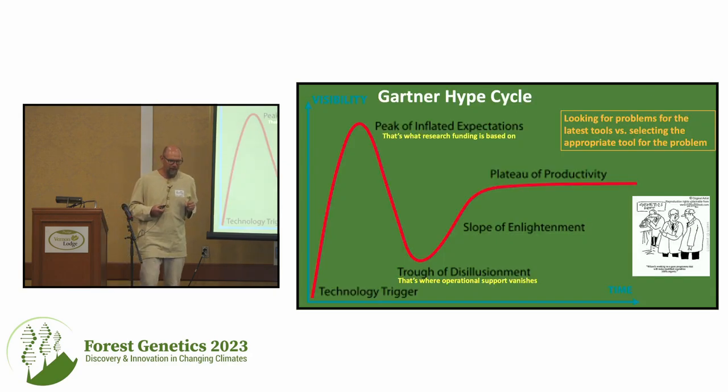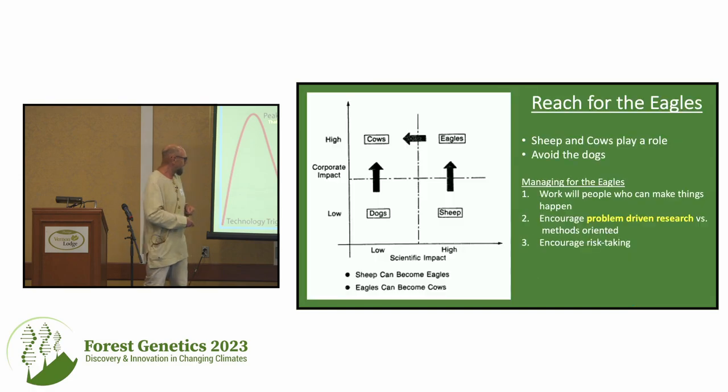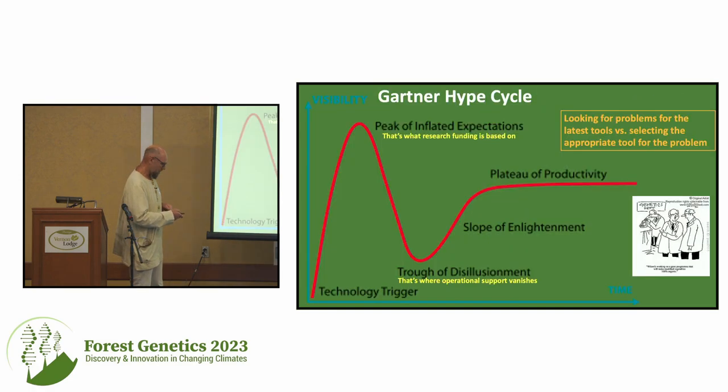This is a diagram I've used a few times. I kind of love it. A lot of the academics don't love it. So it begins with this Gartner hype cycle, and it starts with some sort of technology trigger here. And basically we have these inflated expectations, and that's really what research funding and granting is based on, these inflated expectations. Unfortunately, those aren't realized, or realized in the timescales that people want.